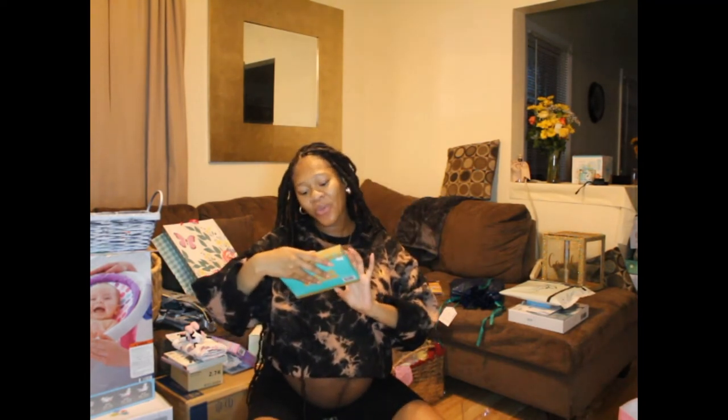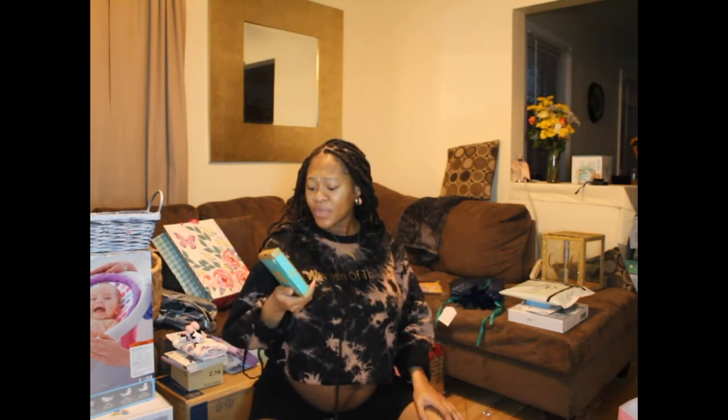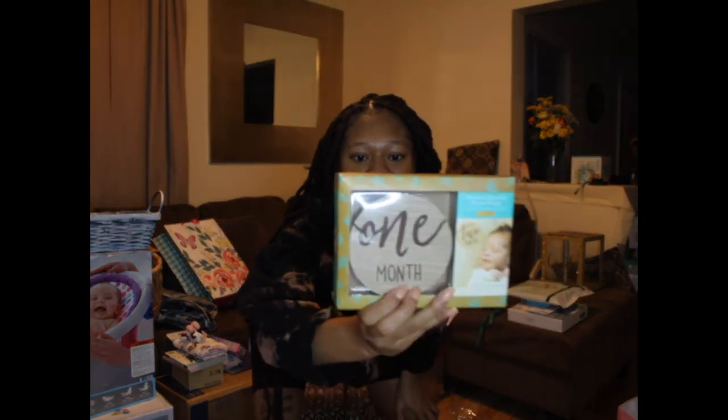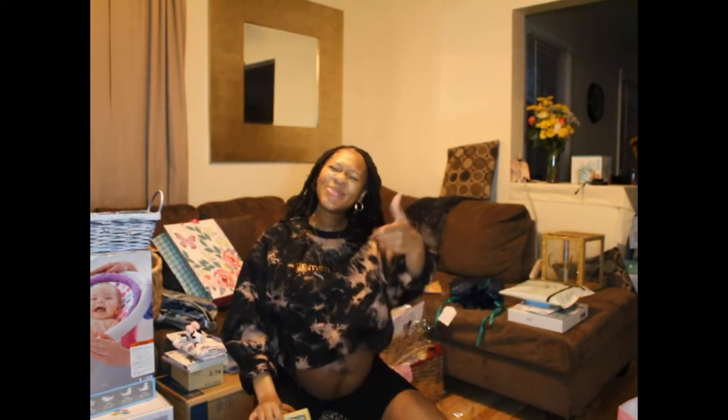Oh, she got the wooden props. I think it's in this basket. Oh, I already opened it. It goes with the milestones, 1 month through 12 months. That's so cute, and it's wooden. Girl, do you know me?